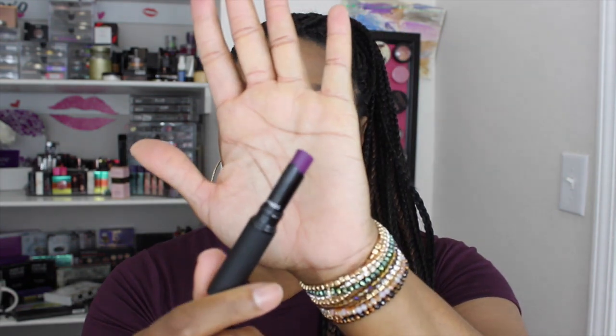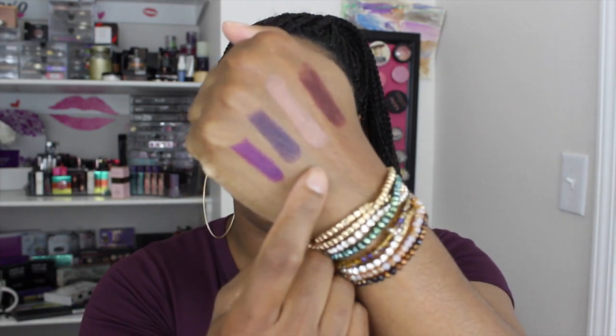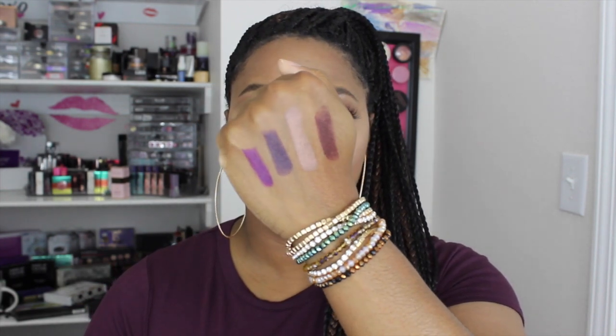And then the second one that I picked up is in the shade Own the Look. And it's also a purple, but it's a much lighter shade. So that is how Own the Look looks. And then again, I went ahead, for time purposes, and swatched these on my hand. So that is the deeper shade, and that is Own the Look right there. And I think they are both absolutely gorgeous. So that is it for my end of September haul.